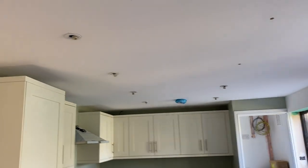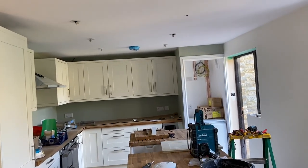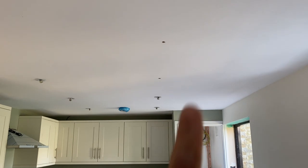Just lasering up all my lights, look, get them nice and straight. Got the heat detector in. Yeah, it's going all right. All sockets second fix, just got to do the boiler next week. And the board, this one will be wrapped up. It's imperative you get these straight.